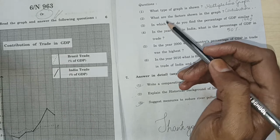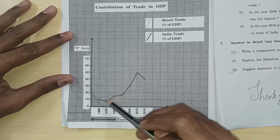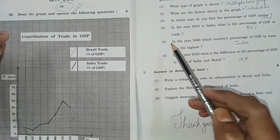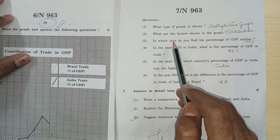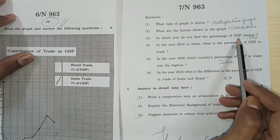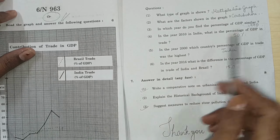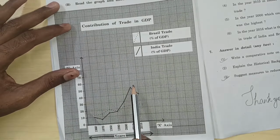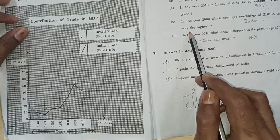Champion, I'm back. Alright, what type of graph is shown? It is a multiple line graph. What are the factors shown in the graph? The factors shown in the graph are the contribution of trade in GDP. In which year do you find the percentage of GDP similar? We find the percentage of GDP similar in the year 1990. In the year 2010 in India, what is the percentage of GDP in trade? It is 50%. It's visible, right?